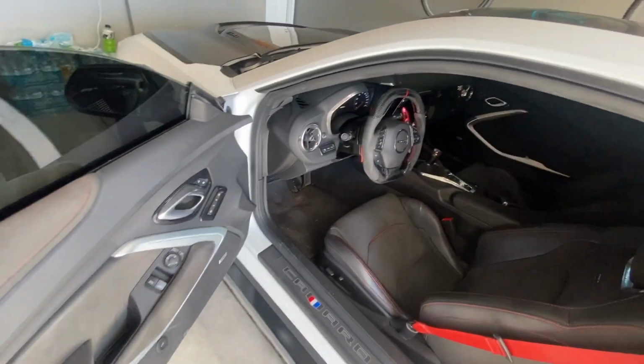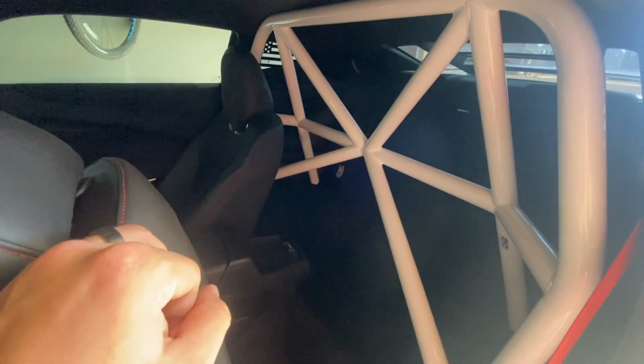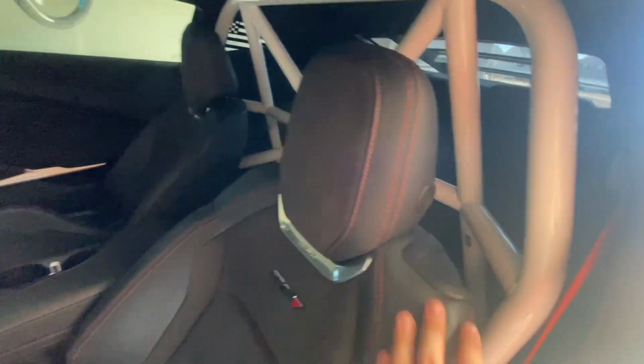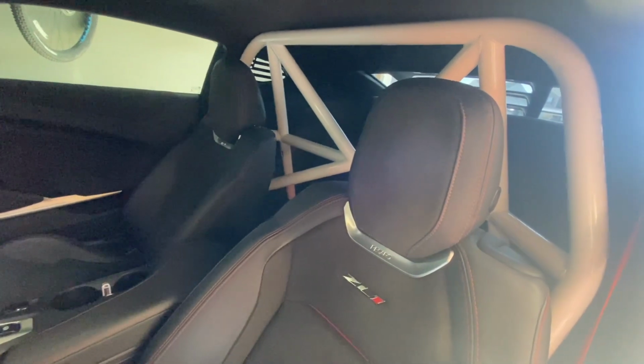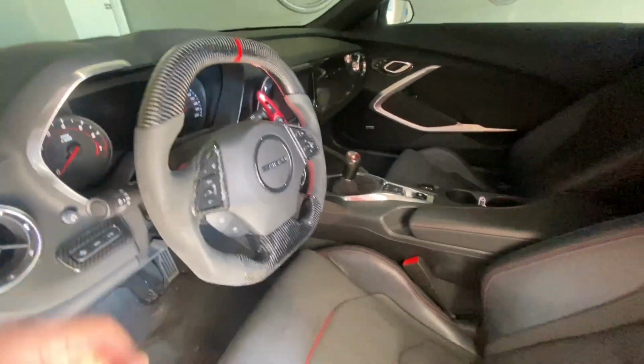The thing we've been seeing the most on the channel lately because I've been addicted, the ZL1. Look at the cage, Studio RSR. We did the rear seat delete also. Just looks so clean. Huge shout out to Matt. He helped me install it. Basically did practically all of it. So huge shout out to him. I'll put his channel down below.